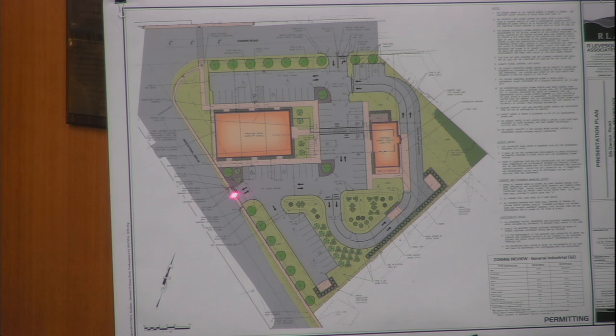The circulation for this building has two curb cuts, one off Industrial Drive, one off of Damon Road. This curb cut would allow for right turn out and right turn in only. We would have an island in the middle to restrict traffic so that there would be no concerns for left turns in and left turns out. That was based on extensive discussions with the planning department, and we agreed that we would be willing to restrict those movements on that curb cut.